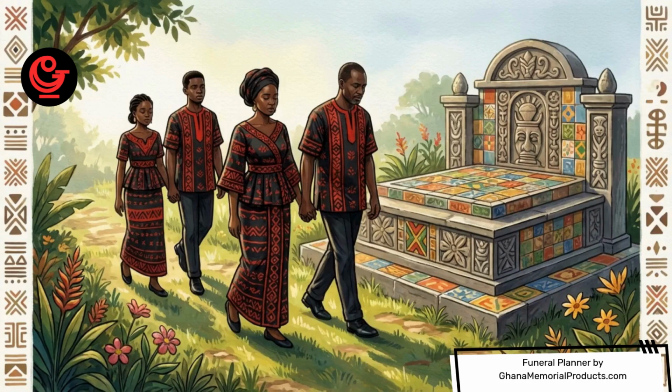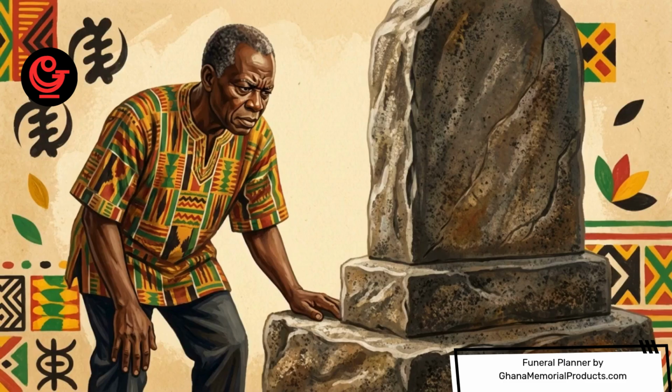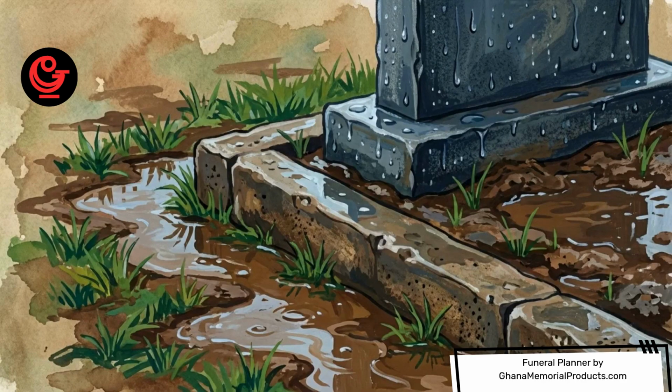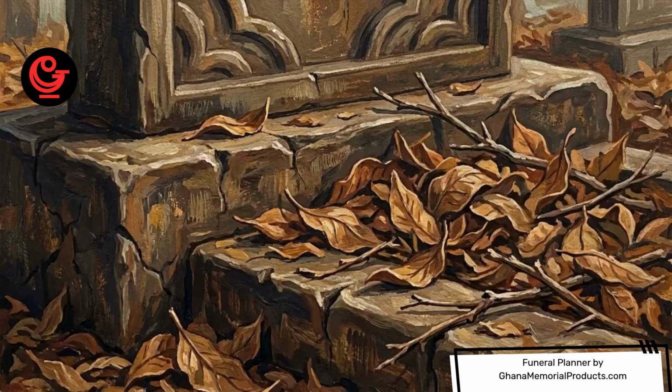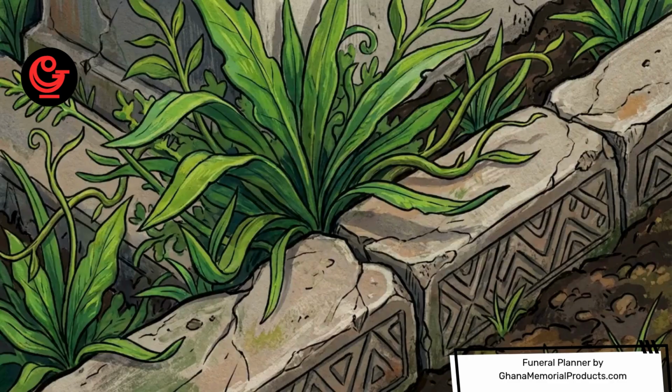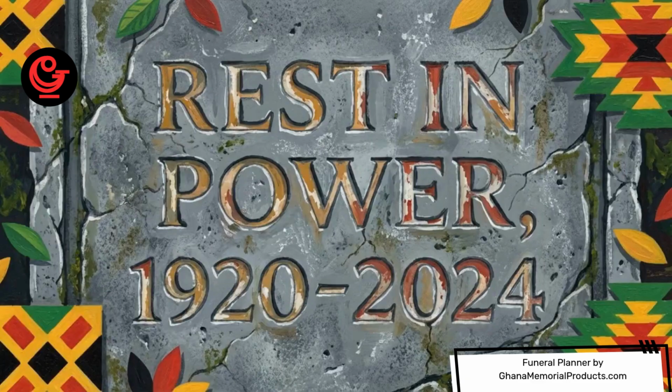As family members arrive in their modest wax-print attire, they approach the grave with quiet respect. Step 1 is to inspect. Make it a habit to visit the site every few months. This is especially important right after the heavy rainy seasons to check for weather damage. Look closely for specific hazards. Check for fallen debris buildup, weed encroachment around the edges, and whether the headstone inscriptions are fading and becoming harder to read.